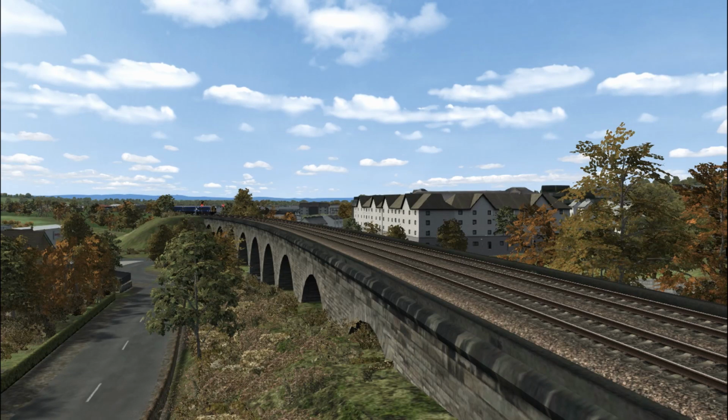We cross the viaduct over the Bothwell Gardens roundabout and into the station of Dunfermline Town.